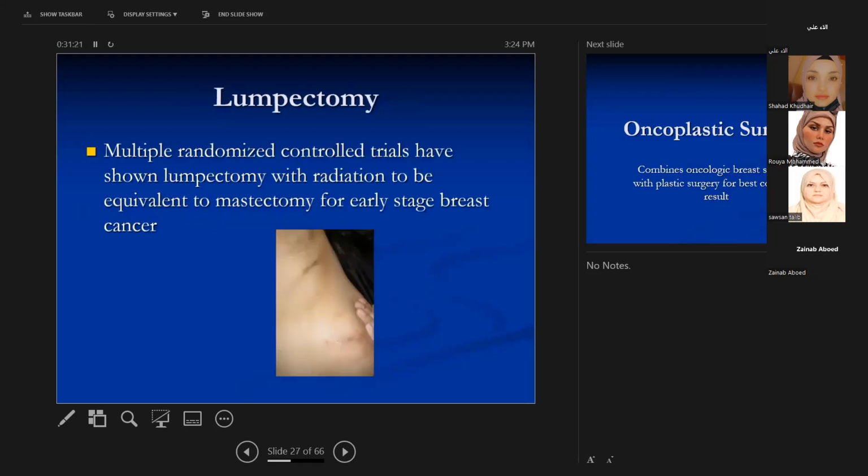Multiple randomized controlled trials have shown lumpectomy with radiation to be equivalent to mastectomy for early stage breast cancer. So when I see women in the office with newly diagnosed breast cancer, a lot of times I have to talk them out of bilateral mastectomies. They come into the office just certain that they want bilateral mastectomies because they think being more surgically aggressive is better, but it's part of my job to educate them that that necessarily is not true.